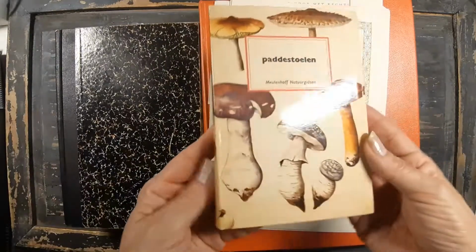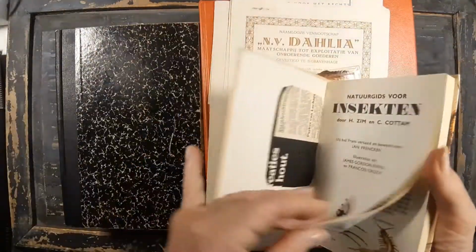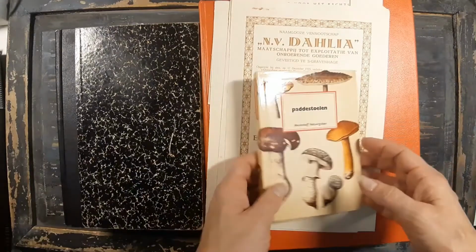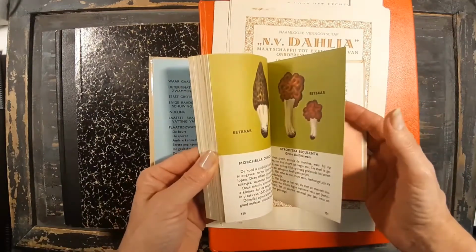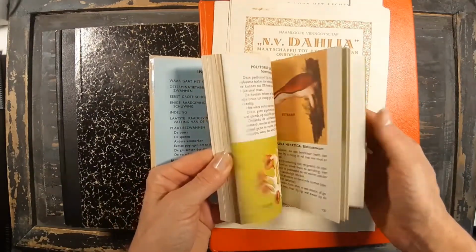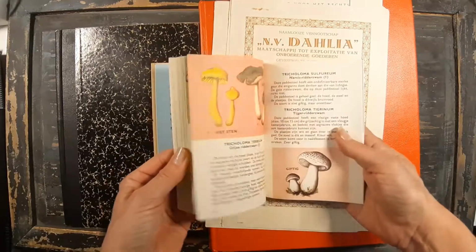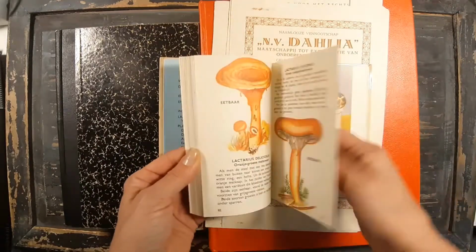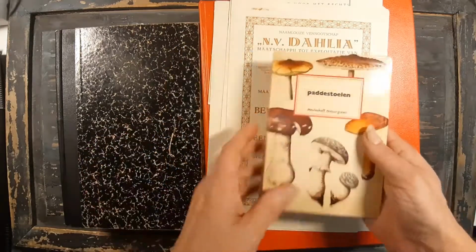The second thing is about the mushrooms, also from the same Dutch publisher. This is from 1964, and the other one is from 1951. So it's not very, very old, but it's reasonably old. And this has all the mushrooms, and it also tells you which you can eat and which you cannot eat. But I'm mostly interested in the images, of course. So there's a lot. I'm not sure if I'm going to use it all myself.